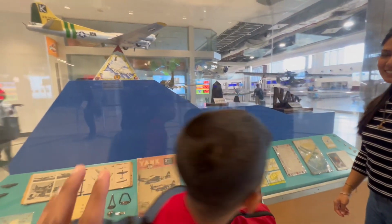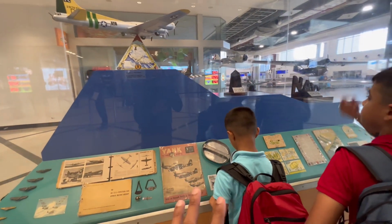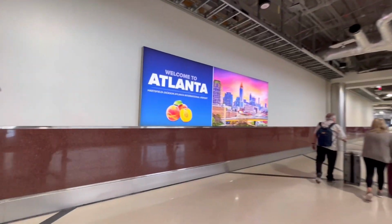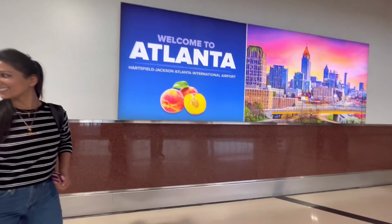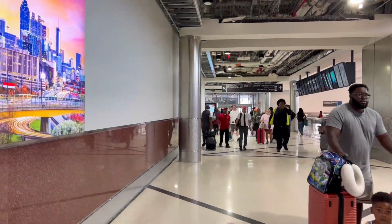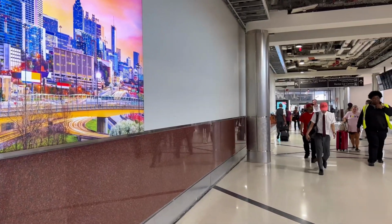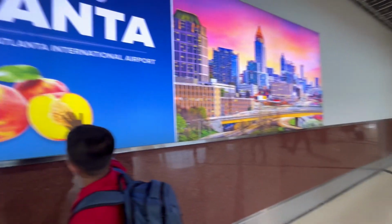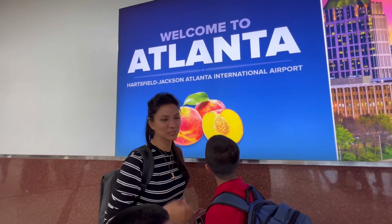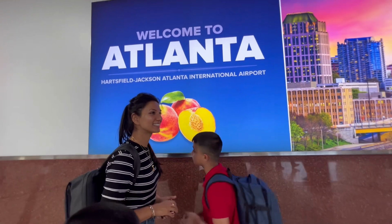You know, any museum that has any aviation history, this happens. Alia's always ready for a quick pic. So we were taking a picture and a Delta staff member stopped and took our picture. I told them we love Delta for a reason. Such cool staff, right? Very nice. He offered himself to take a picture of all of us.